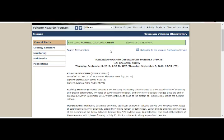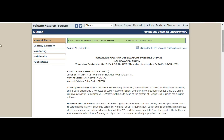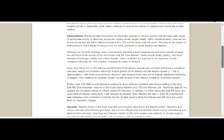Now, going back to USGS, normal color green for Kilauea. This is dated September 5th, and I just want to read the area of deformation. Since early March of 2019, GPS stations and tilt meters at Kilauea Summit recorded deformation consistent with shallow magma accumulation within the shallow portion of Kilauea Summit magma system, 1 or 2 kilometers or about a mile below the ground level. That's where the magma system starts. However, gas measurements have yet to indicate significant shallowing of magma. HVO continues to carefully monitor all data streams at Kilauea Summit for important changes.